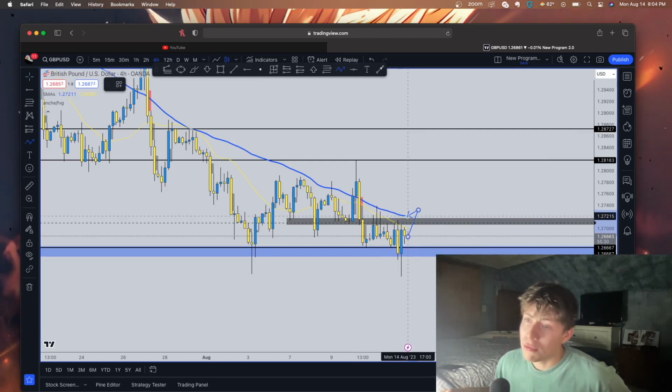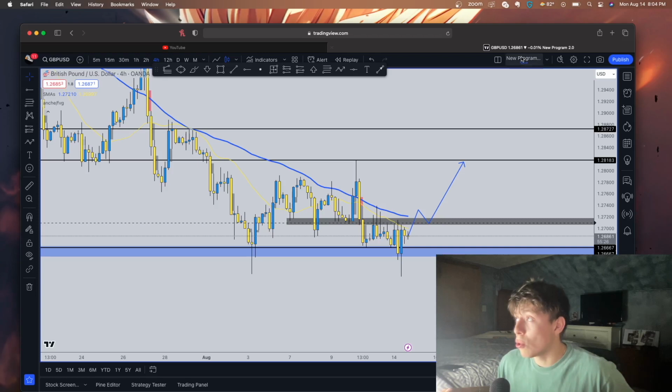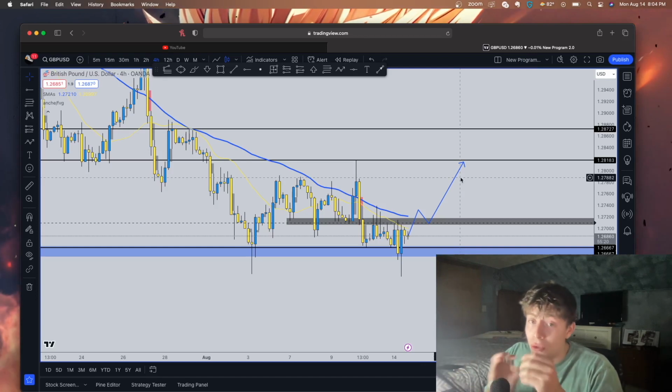Also, another confluence that we do have on GU is that if we do break above, we're going to start breaking above these moving averages, right? So it's going to be very nice. Everything's going to be in confluence, and I'm going to look to go long on this area, right? This is a beautiful area. Price action, technical analysis, read the candles. What is it telling you? What is it going to do?